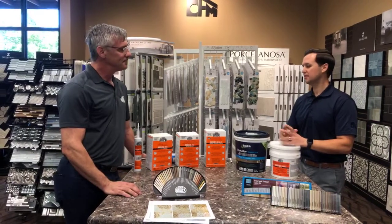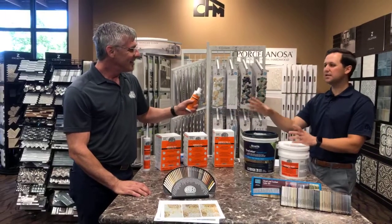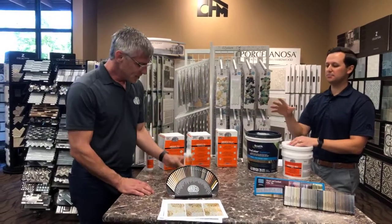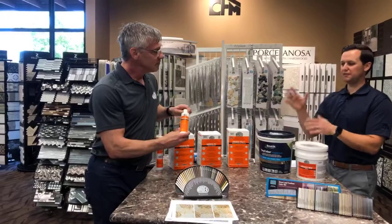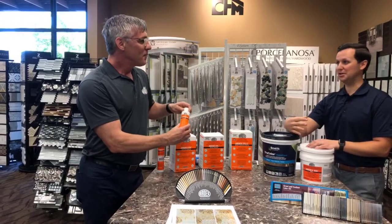standpoint. Speaking of some, why don't you tell them a little bit about this little trick, which I don't see very often, but I think because most people still refer to this grout colorant as like an old paint that was garbage back in the day, right?